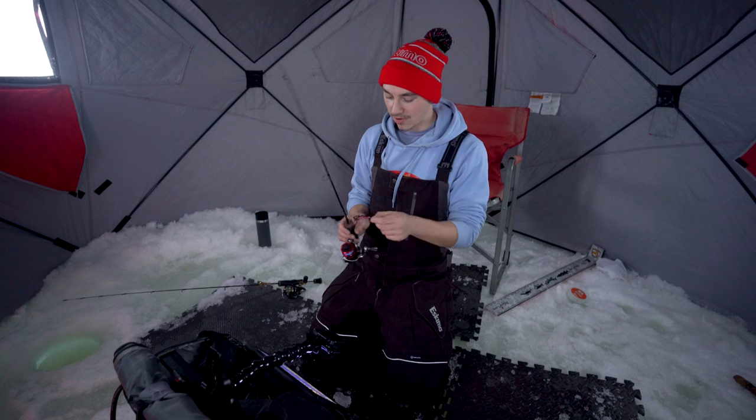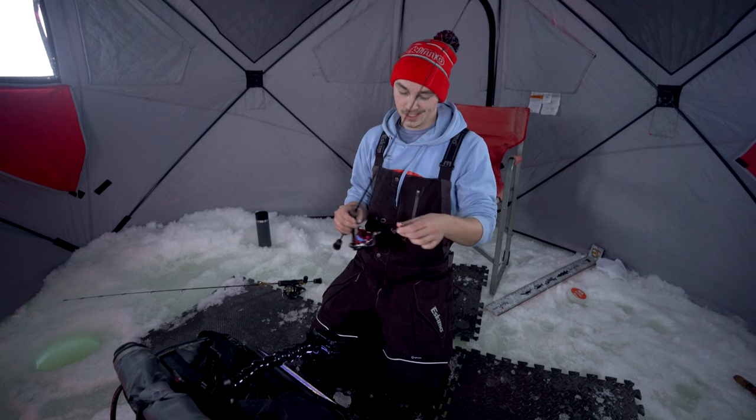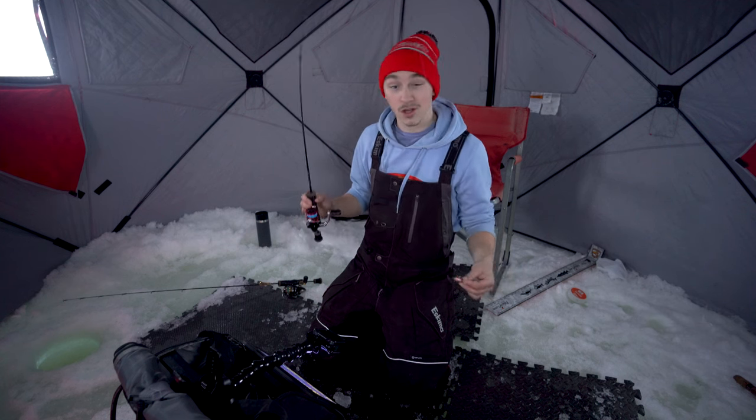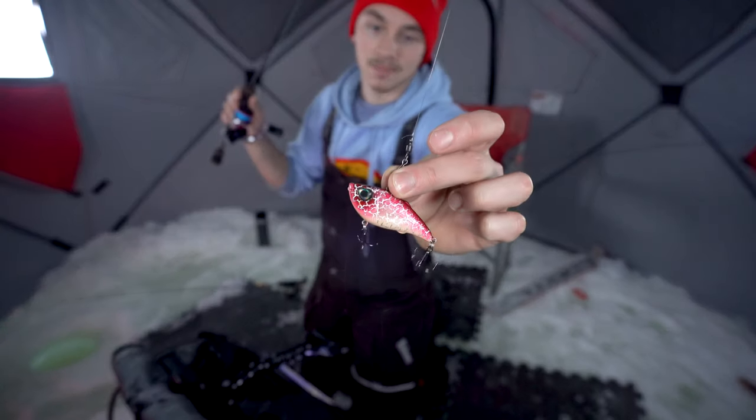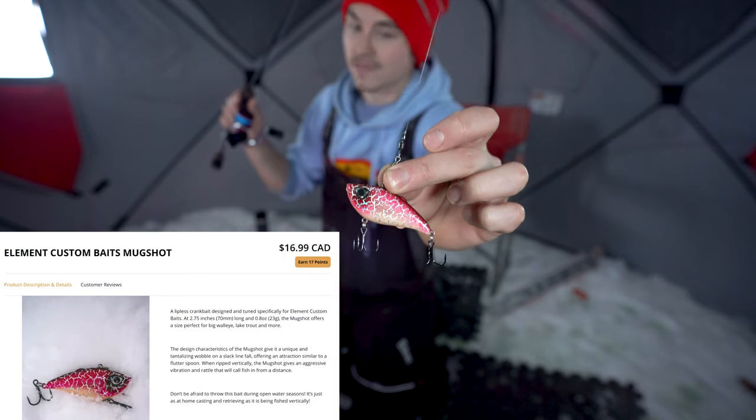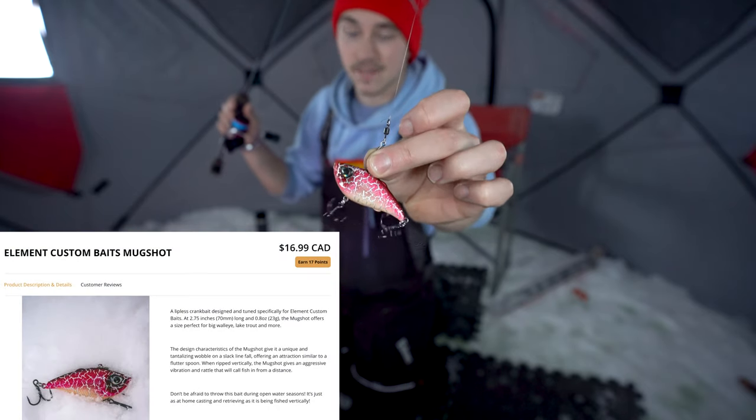First thing we're going to start out with for our rattle baits. It's hard to fish Lake Winnipeg without a rattle bait. Calls them in, and when they're really aggressive, they absolutely smoke it. This is a new one from Element Custom Baits. This is their mug shot. Two different sizes, this is a 60 and a 70 millimeter.